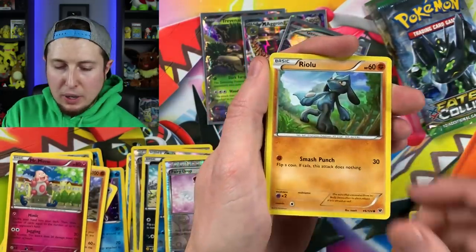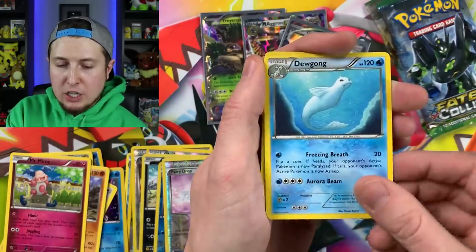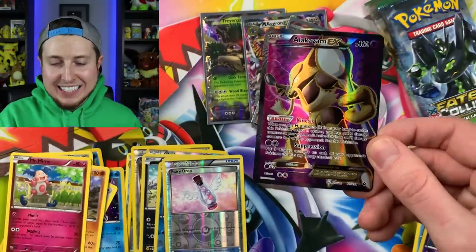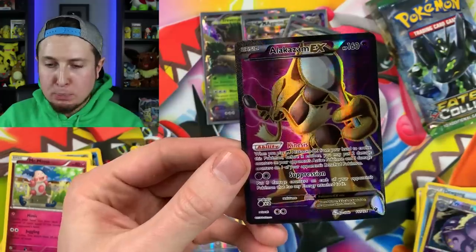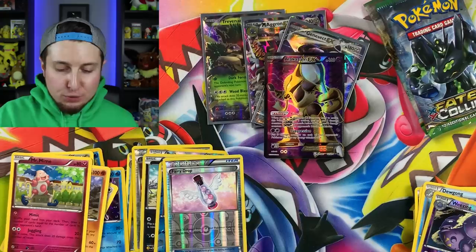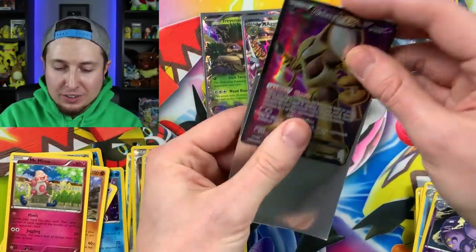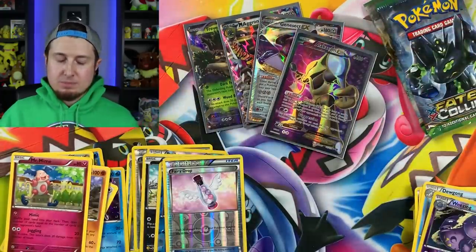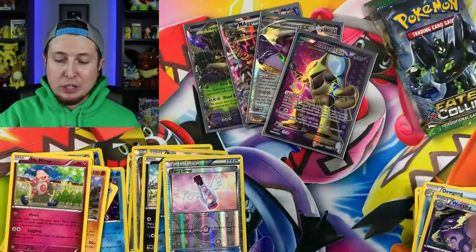Can't forget them. Jigglypuff, Riolu, Bronzor, Strong Energy, Energy Pouch, Dewgong, Reverse Holo Weezing, Full Art Alakazam EX. I love the purple on it and the close-up on the spoon. Oh, that is so, so cool. Four Ultra Rares. Look at that. Four Ultra Rares, one of them being a Full Art. And I love the texture on those cards. I don't know what to say. I really don't. To be honest with you, this has been a great Pokemon opening so far.